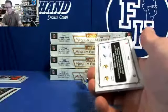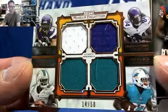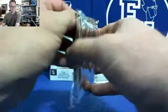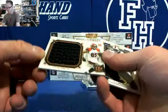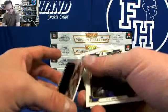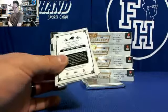Marcus Allen. We got Vikings and Dolphins. Jared Allen, Cordarrelle Patterson, Dion Jordan, and Mike Gillislee. All right, 14 out of 50. Tyler Eifert for the Bengals, jumbo jersey, 4 out of 50. Bongles, Bongles. Ryan Reed Poker's got Bengals. CJ Spiller, 10 of 99. Bills. It's also Ryan Reed. What?